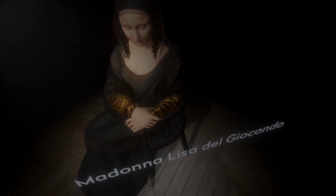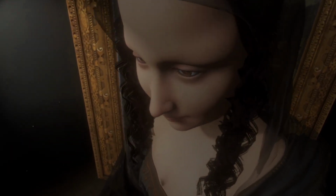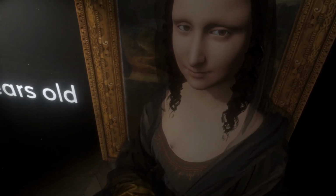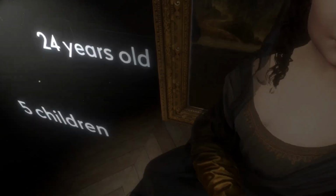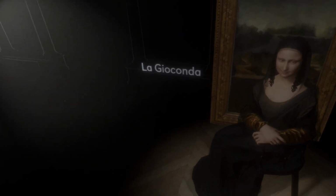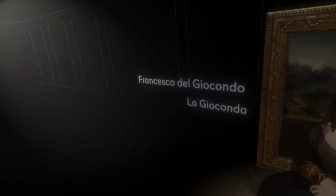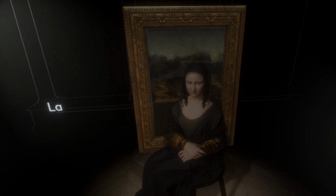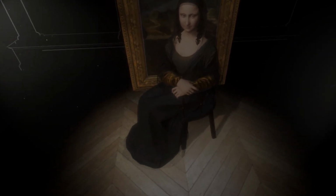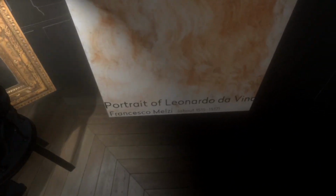Lisa, Madonna Lisa del Giocondo. In 1503, Mona Lisa was only 24 years old, already the mother of 5 children. Little did she know her portrait would become the most famous painting in the world. She was called La Gioconda in reference to her husband Francesco del Giocondo, a wealthy fabric merchant from Florence. The portrait may have been intended for the couple, but it remained in the painter's possession until his death.